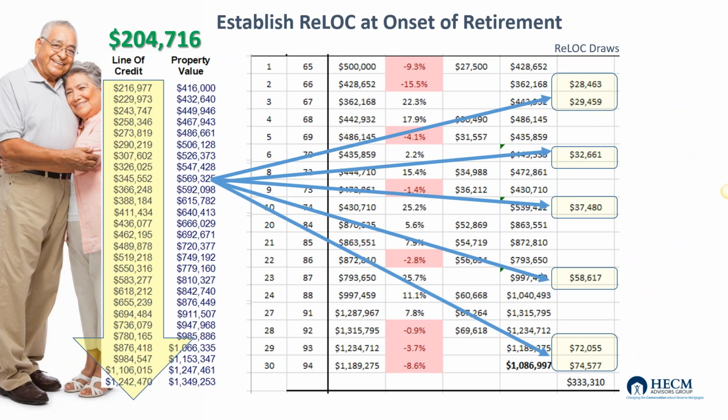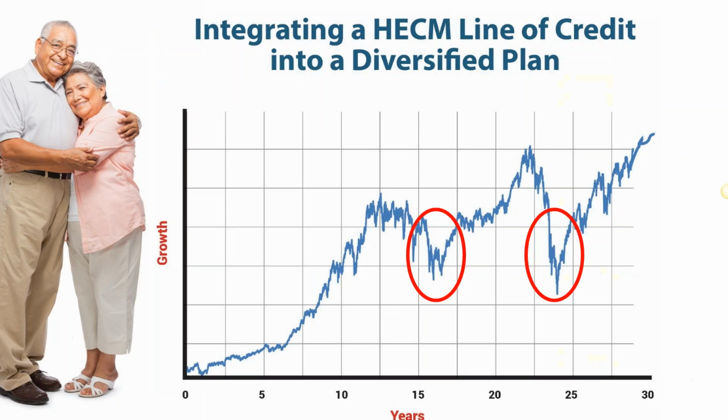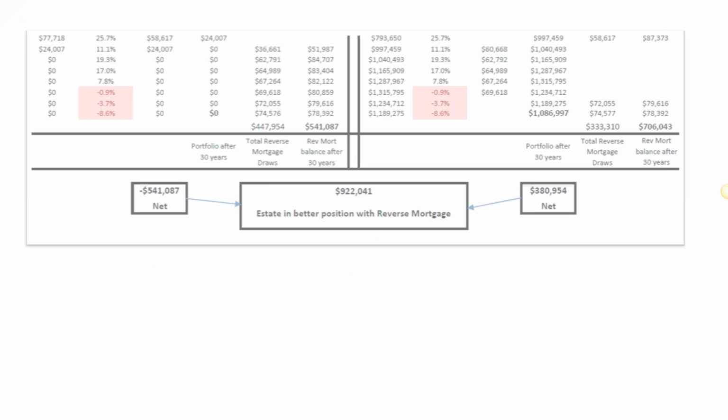If you're doing managed wealth, you want to pay attention. And if they do that, they not only don't run out of money 23 years later, they have about $1.1 million left. Why? Because we didn't monetize or liquidate assets during the down years and lock in the loss.